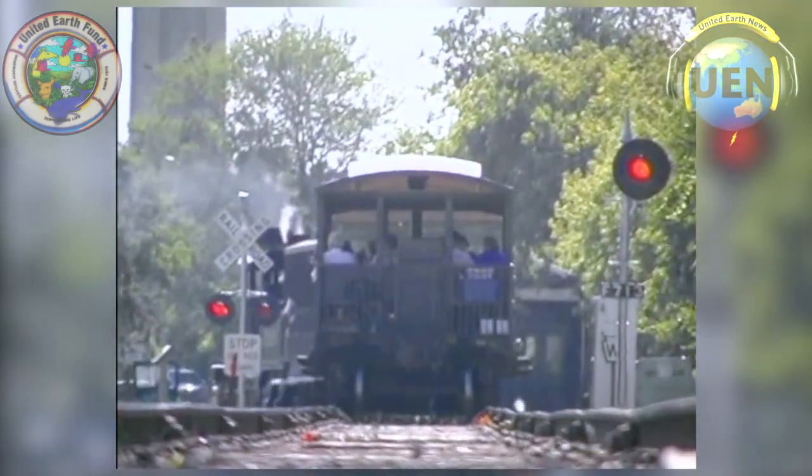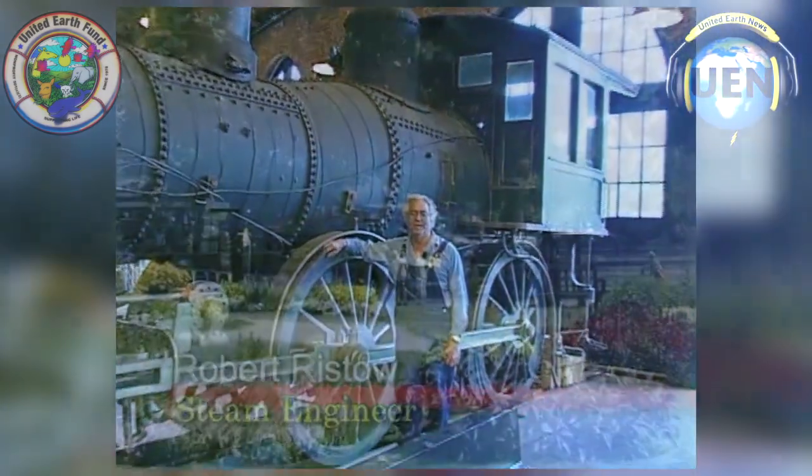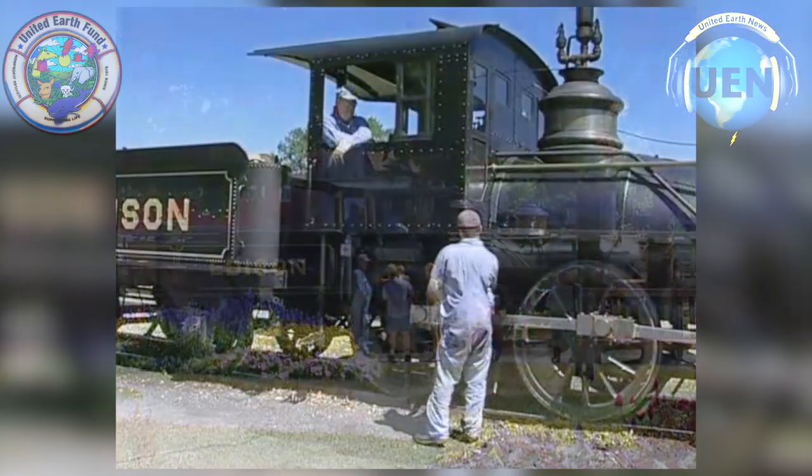impressive railroad presentation. Here at the Ford Museum, we do have one steam locomotive that is operational, and we have 3 locomotives that we are in the process of rebuilding.